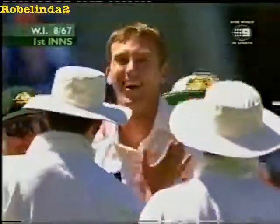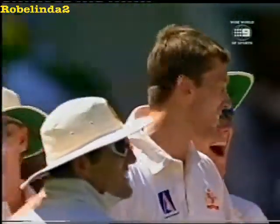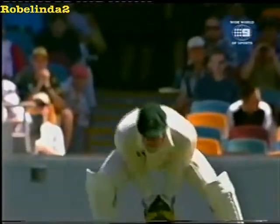Gone again. Second time he's on a hat-trick. Sensational bowling figures. A short pitcher to Marlon Black. Not the most difficult catch taken in the slip cordon over the years. That's the first one, Mervyn Dillon.